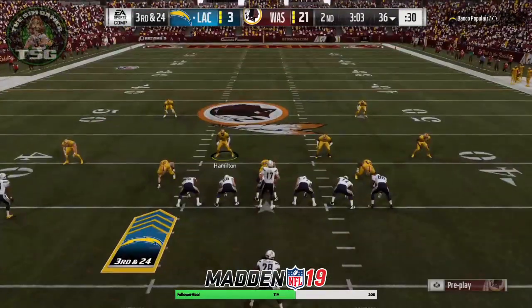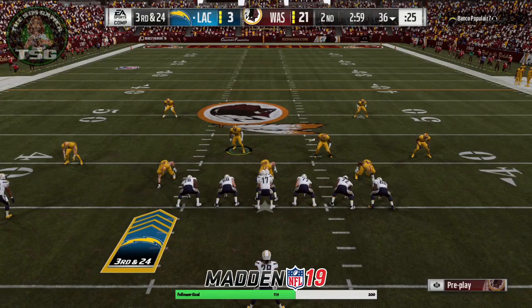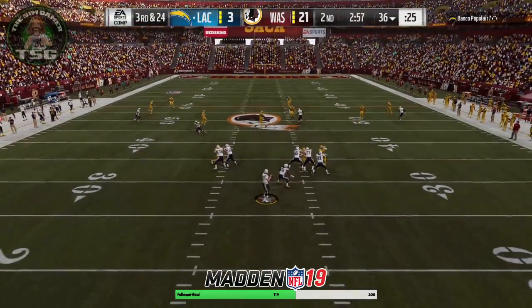Sean Dion Hamilton from Alabama. He's my second middle linebacker. I don't even use Rivers.